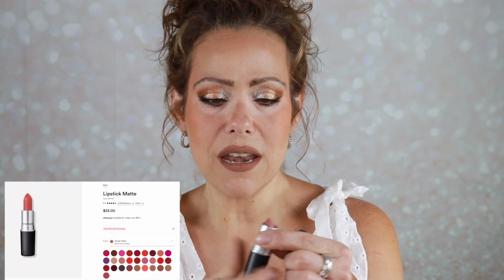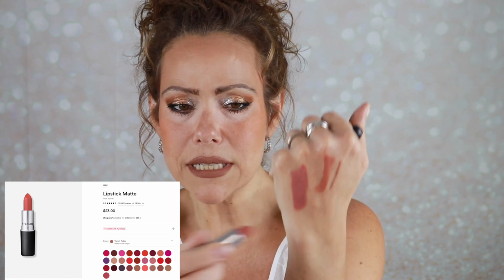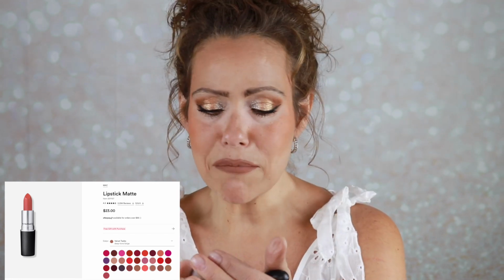Another lip product that I loved, not new to the market, but new to me. This is the MAC matte lipstick in the shade Velvet Teddy. I love this lipstick. It is a pretty mauvey brown. I love the packaging of MAC. I love the smell of MAC lipsticks. It smells like sweet vanilla cake. This is beautiful. It's long lasting. MAC matte lipsticks are fabulous. I love them.